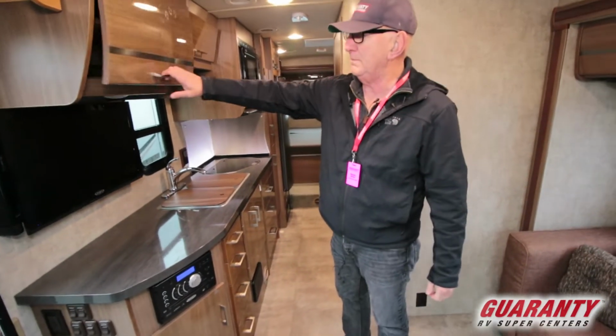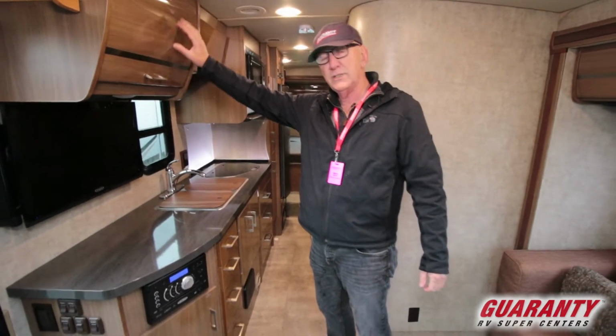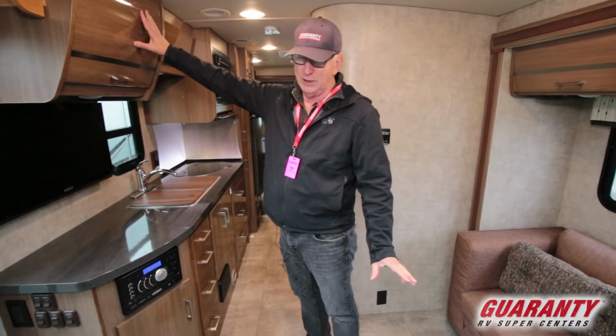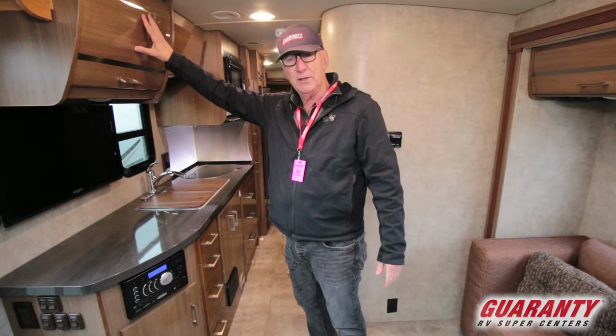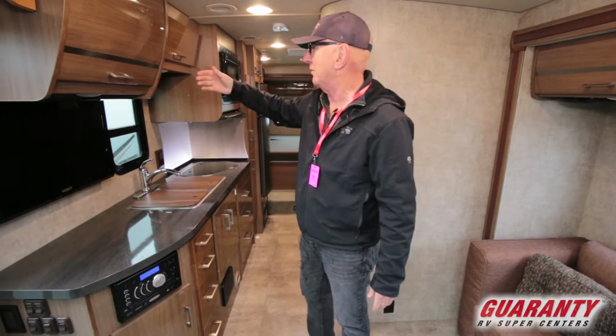Curved laminate doors. The reason they use these doors is because, besides being darn good looking, they're very much lighter. So this coach has increased carrying capacity over a coach that would have solid wood doors.